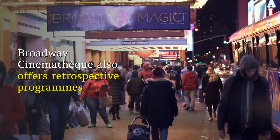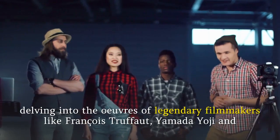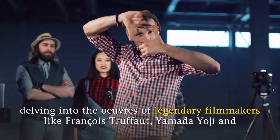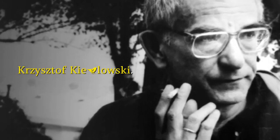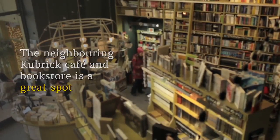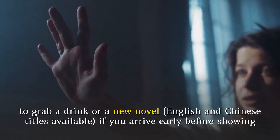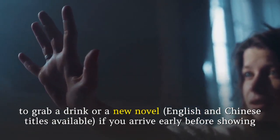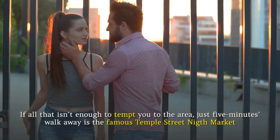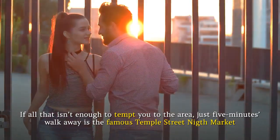Broadway Cinematheque also offers retrospective programs delving into the oeuvres of legendary filmmakers like François Truffaut, Yamada Yoji and Krzysztof Kieślowski. The neighboring Kubrick Cafe and Bookstore is a great spot to grab a drink or a new novel, English and Chinese titles available, if you arrive early before showing. If all that isn't enough to tempt you to the area, just 5 minutes walk away is the famous Temple Street Night Market.